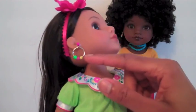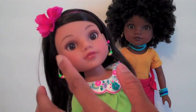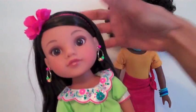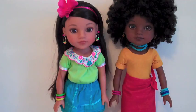And they come with pierced ears. She has inset glass-like eyes, and her head can pivot on her neck, which I think is a great quality when it comes to photography. And perhaps my favorite part of the doll is that these are dolls with purpose. A portion of the proceeds from purchasing this doll does go to help children around the world.